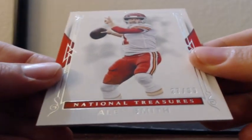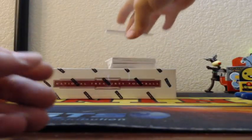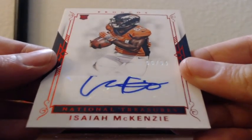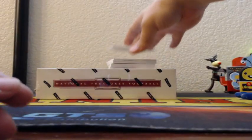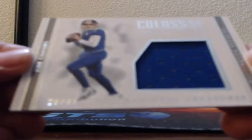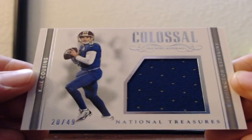All right, starting off is 27/99, Mr. Alex Smith for the Kansas City Chiefs. Then in Isaiah McKenzie, 56/84, red parallel auto, rookie auto for the Broncos. Next up, Colossal Pro Bowl Material, 20/49 for the Redskins, Kirk Cousins.